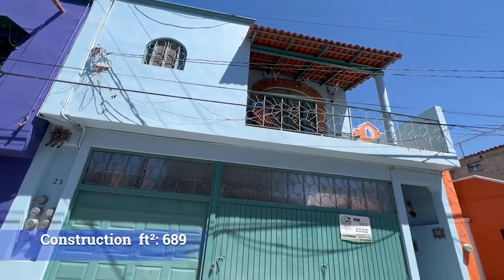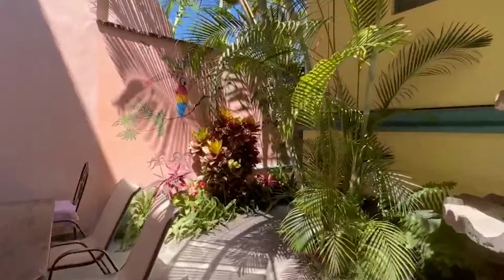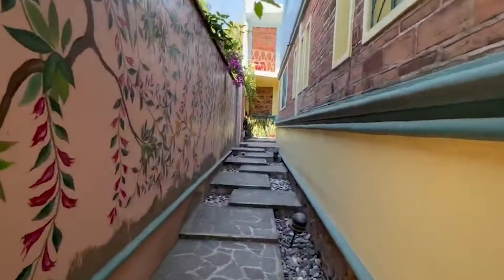So as we walk in, we've got these beautiful murals that take us all the way around to the back of the property where we're going to find the condo for sale. A very pretty entrance. As I mentioned, there are 6 condos here. So come on in guys.